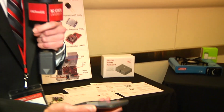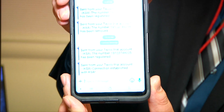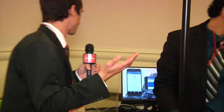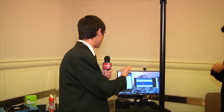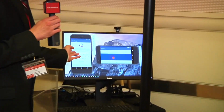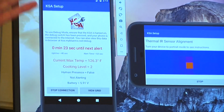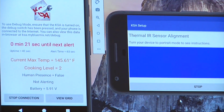It's still available if we need to do any other kind of setup later on. So our device should be connected to the internet now, and you should have gotten a text message alert. We can just wait until it's no longer seeing presence. Right now it's seeing presence because we're all standing underneath it. We have a demo visualizer on the screen which is showing that state and how long it'll be until the next alert. We have different thresholds for alerting depending on what you're cooking.